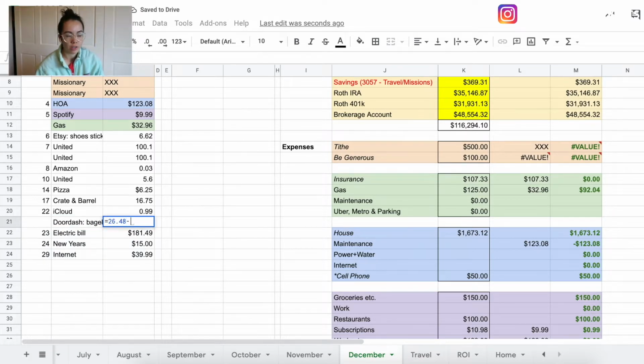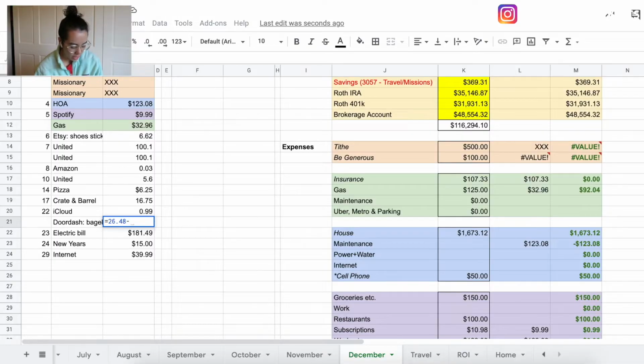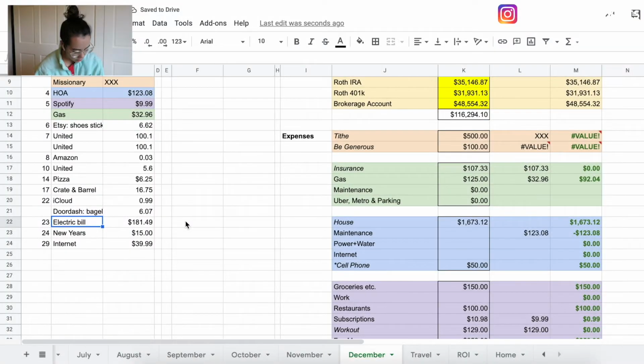For the Chase Sapphire Reserve, you get a $60 DoorDash credit every year, and I hadn't spent all of my credit, and so I bought a plethora of bagels for my family. It was like $26, but I got credited back $20.41, and I usually put in what the full amount was, and then I just subtract what they credited me back. It ended up being like $6, and then I have 1 pending purchase, which was a book. Okay, and that's it for my Chase Sapphire Reserve.